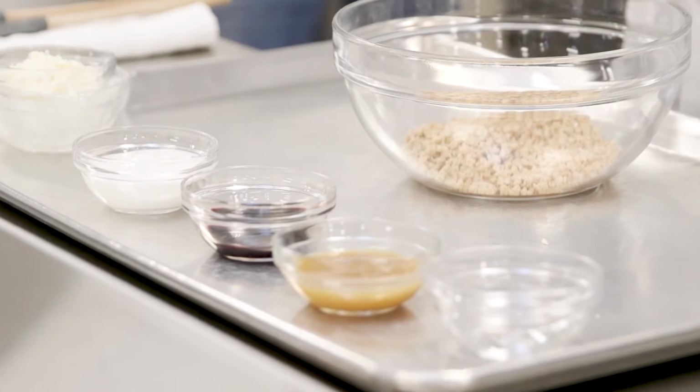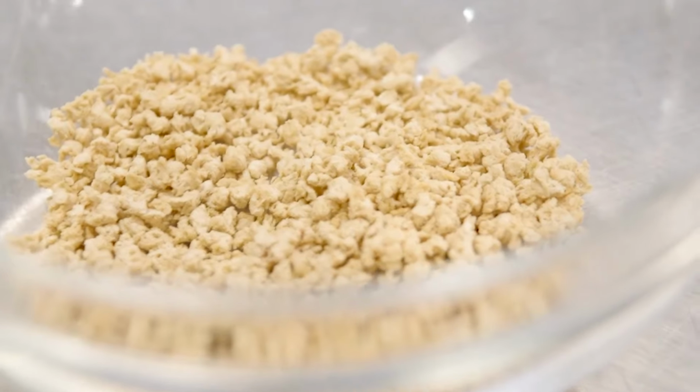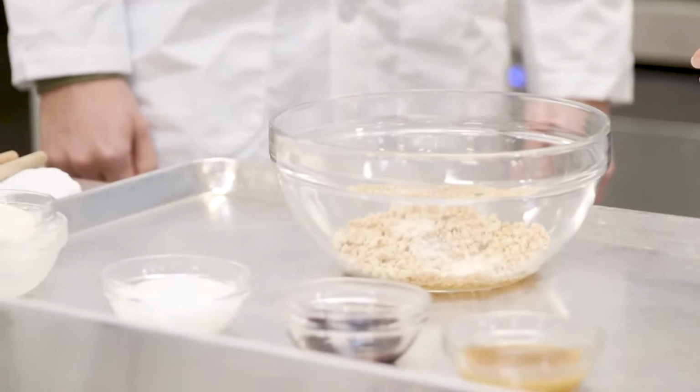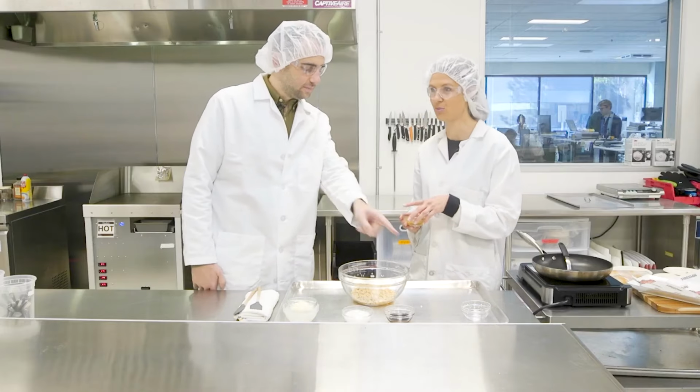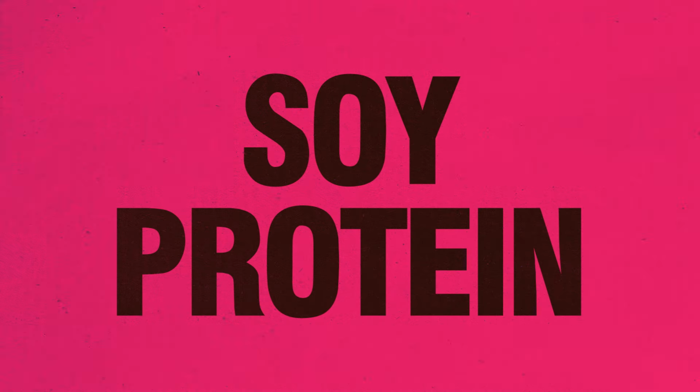The primary ingredients for the Impossible Burger are sourced from plants. Soybeans, potatoes, and coconut oil are harvested and processed to extract proteins, fats, and other necessary elements.